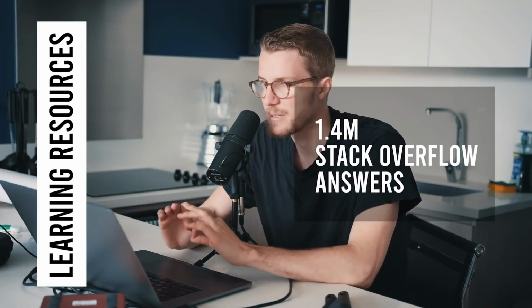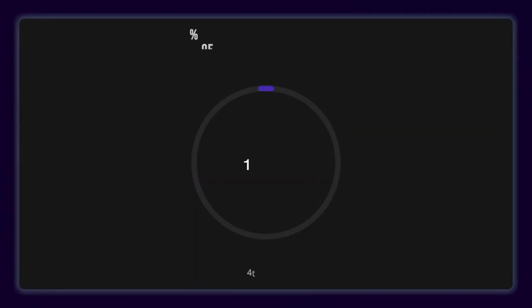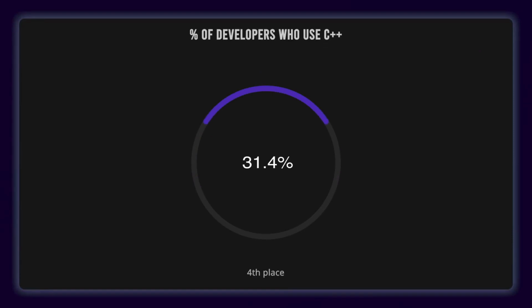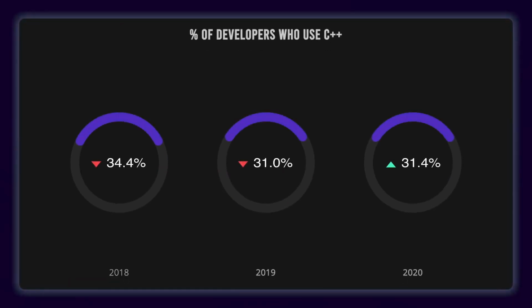C# also has double the Stack Overflow answers of C++ at 1.4 million, and about 10% more people use it at work, with that being 31.4% last year. The trend line has also been flat to a bit down.